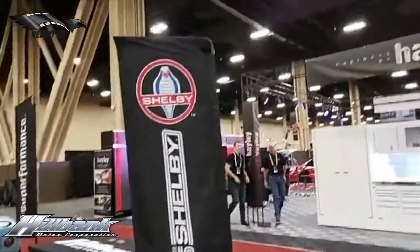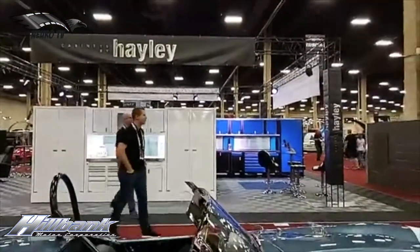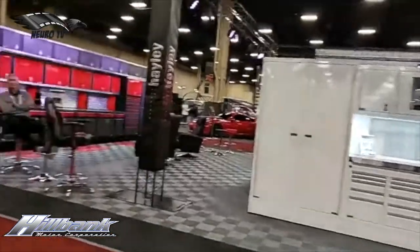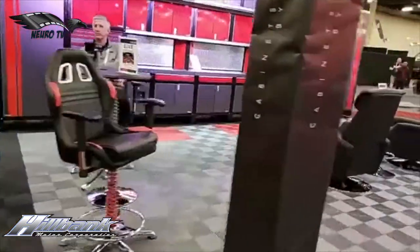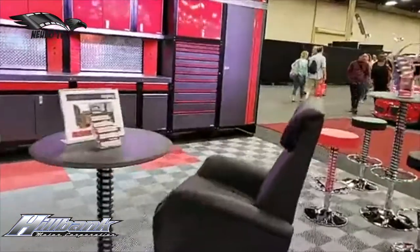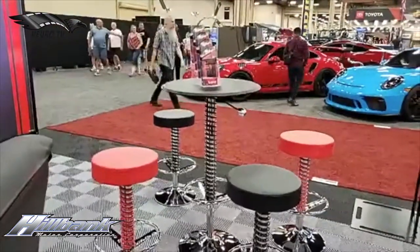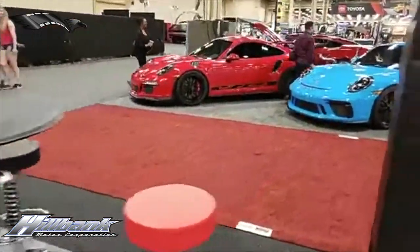We have our neighbors here every year from Haley. They do beautiful custom cabinets for garages, so a great little addition for anybody's man cave. Some pretty cool furniture they have here too, kind of automotive themed stuff, and the beautiful cabinets, recliners. Really, really nice stuff for your man cave. I love the shock inspired stools, and even the table is adjustable height, which is really cool. Like their stuff a lot.